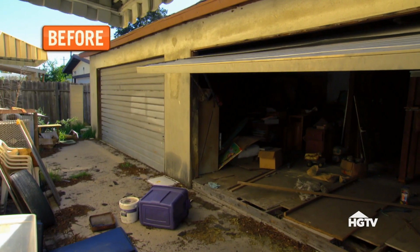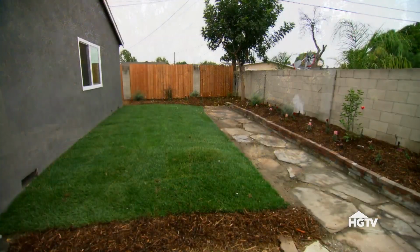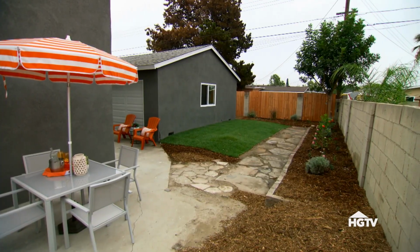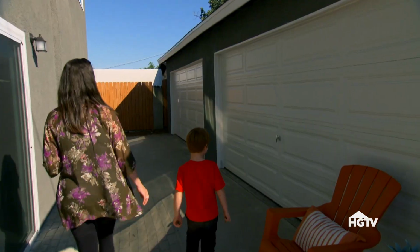You look right out to a garage. Interesting. Well, kind of small. This is very awkward. Very strange. Daddy would love this garage, both of these garages.